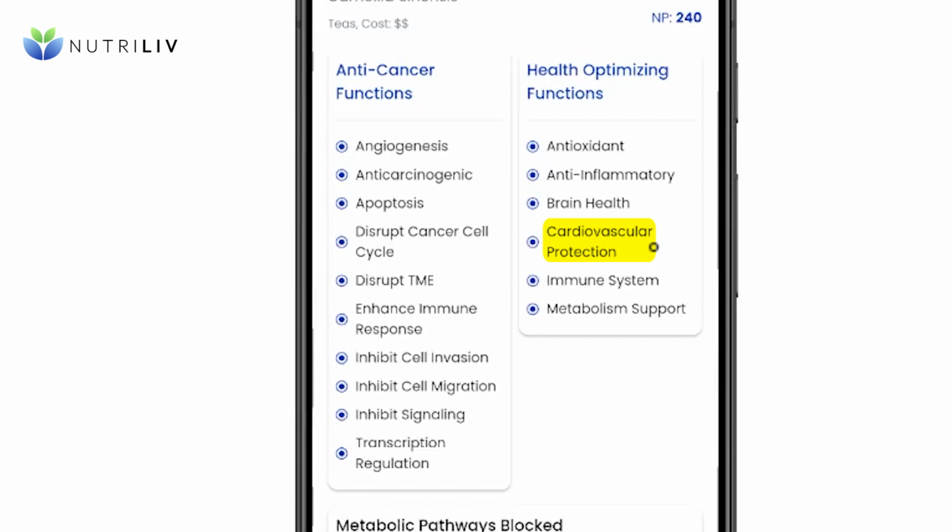And then the last part that we'll focus on here is metabolism support. Green tea has been linked to increased energy expenditure and fat oxidation, and potentially that aids in weight management and metabolic health. So, two great lists of anti-cancer functions as well as health optimizing properties.